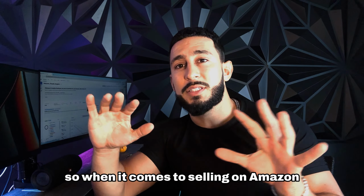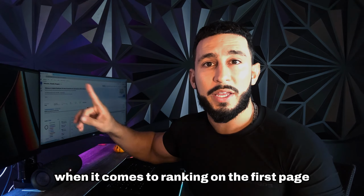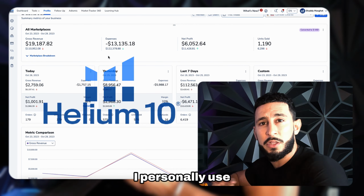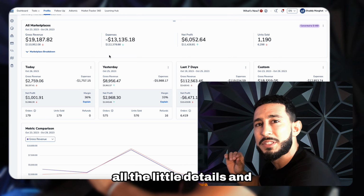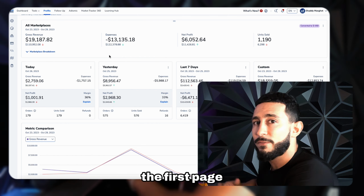So when it comes to selling on Amazon, this is exactly what I do when it comes to ranking on the first page. So in front of me here, I have Helium 10, and Helium 10 is a tool that I personally use to scale my Amazon business. Without this tool, I personally wouldn't know all the little details and tips of exactly what I need to do to get ranked on the first page.